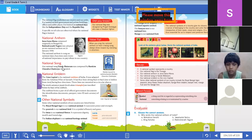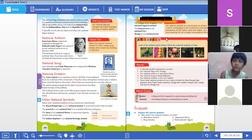Republic Day, Independence Day, ma'am. Yes, darling. Independence Day and Republic Day. These are some national days. It is also sung on Republic Day. Charvik and Akshay, keep going. Yes, prayer time also. Yes, Neeraj. Okay, good try, Neeraj.